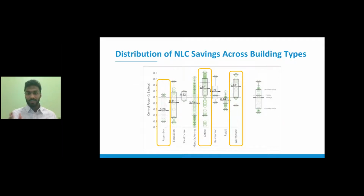This breaks down the savings by building type. Each box and whisker plot represents a building type, and the circles represent each building. As noted earlier, warehouses had the highest savings with 68%, followed by office spaces with 64%. Assembly sites had the lowest savings with 28%. Although if you take a closer look, you can see that in each building type, there is a wide variation in savings. This was a similar observation we made in the 2017 study as well.